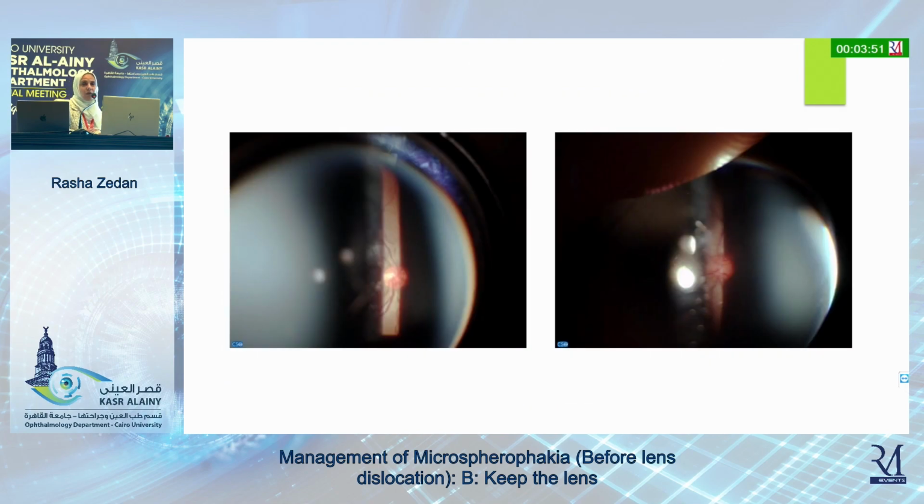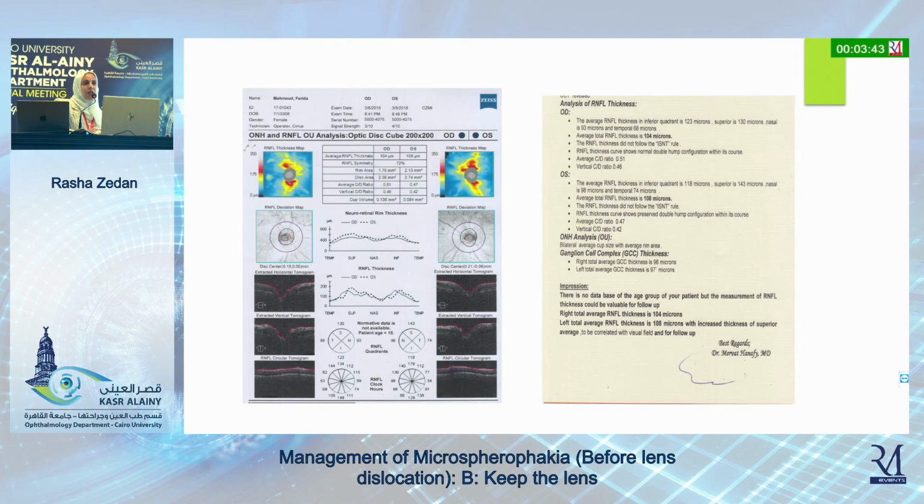Fundus examination showed that the fundus was normal, and the optic disc looks pretty healthy with a cup disc ratio of approximately 0.4. Especially in this young age group where you cannot perform perimetry, you need to perform an optic nerve analysis, because this is your baseline to further follow up the patient and find out if there is any damage. In this case, both her retinal nerve fiber layer and ganglion cell complex were within normal. Again, we have to take into consideration that there is no normative data for this age group, and therefore you will have to treasure this OCT as your baseline.